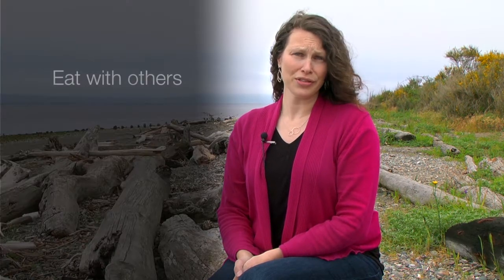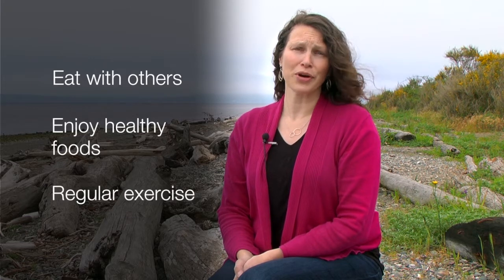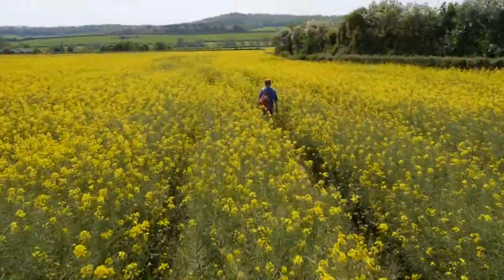Interestingly, the research has shown that important components of this diet also include eating with others, enjoying healthy foods, and doing regular exercise as a part of your daily life. This is another example of how the idea of wellness is important, because there's more to being healthy than just eating right.